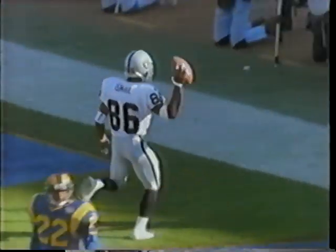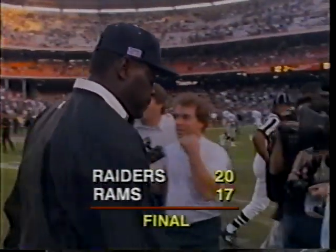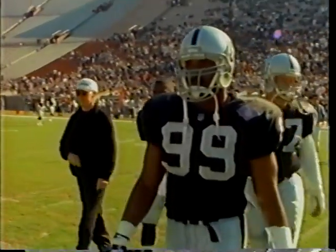An NFL record 300th league win since 1963, when Al Davis first pledged to build professional sports' finest organization. Against New Orleans, former great Raider receiver Bob Chandler was honorary captain, and daughter Marissa sang the anthem.